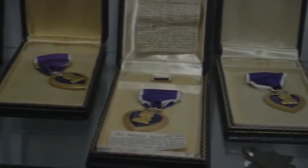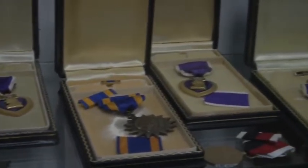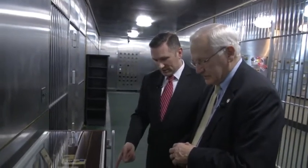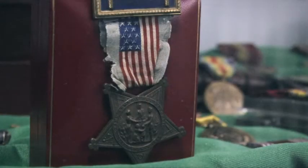A lot of Purple Hearts. It's such a shame to know that a family has lost a military medal. Some of these are rather rare to have been awarded. Some of these date back to the Civil War in the lower part of the case here. I think that's our oldest medal, right here, this red Civil War medal.